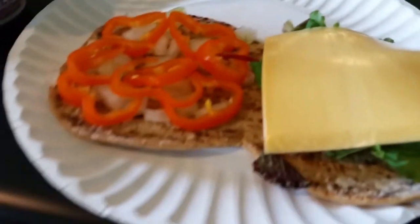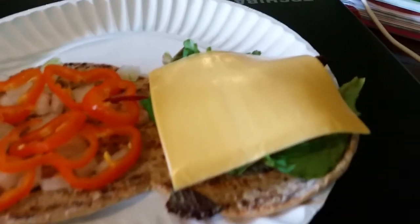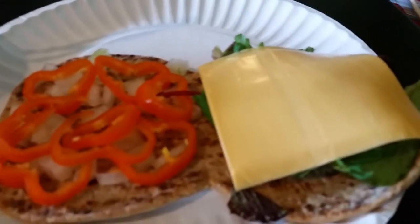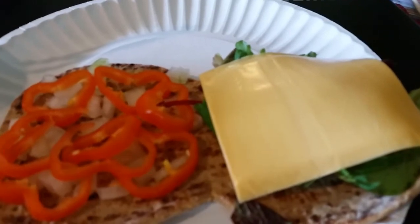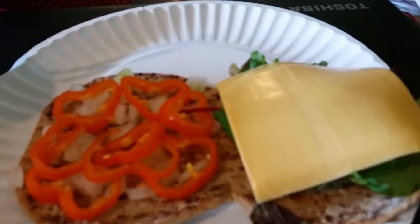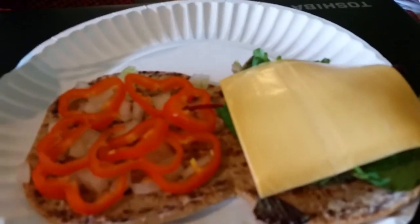Okay guys, I am having lunch. I've been out planting. I'll bring you out there and show you all that in just a minute. I'm trying something a little bit new, so we'll see how the plants survive. I had a really good year last year and I pretty much copied it but added a few more things. So we'll see how that works out.